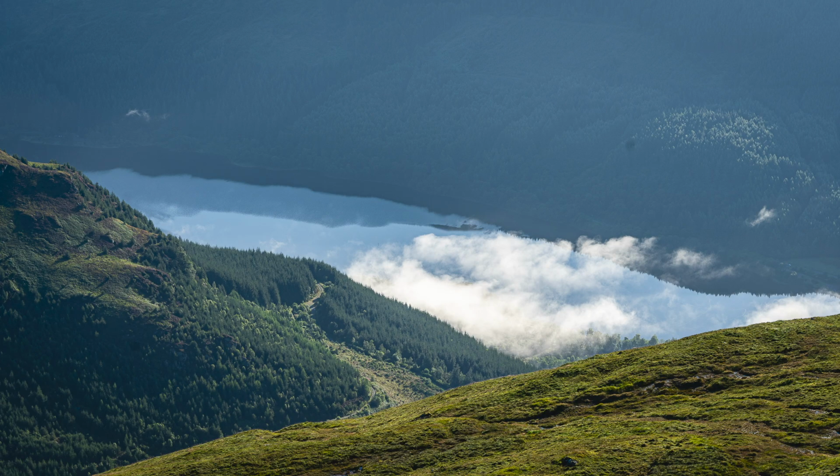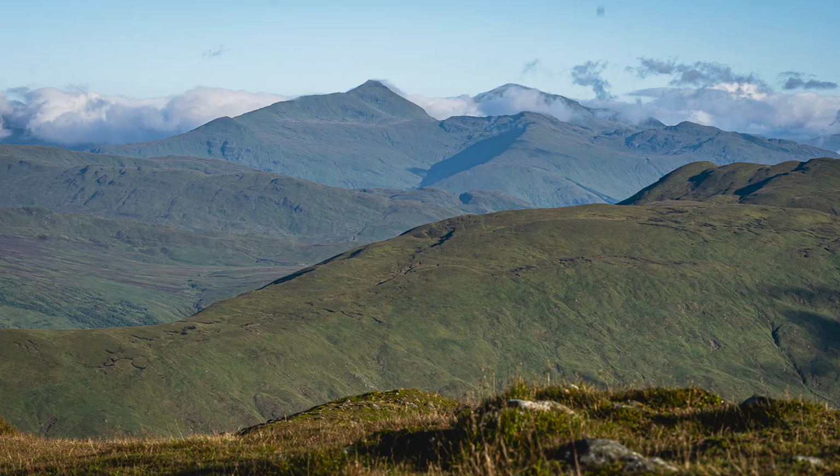I'm super excited to get up there and explore. I know the views are going to be stunning of the whole of the Trossachs area right onto the Loch Lomond National Park. So let's plan out a ride to do that.